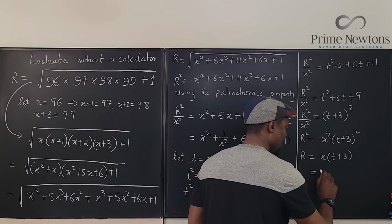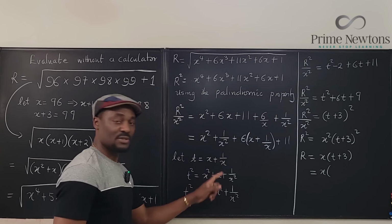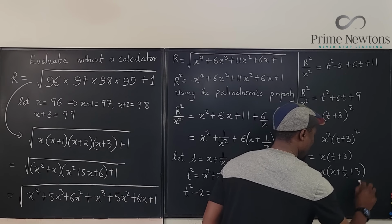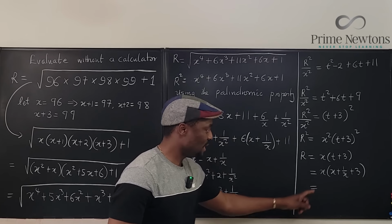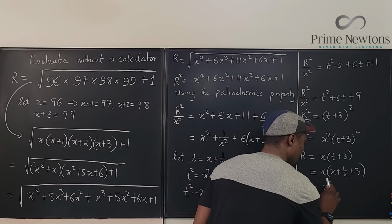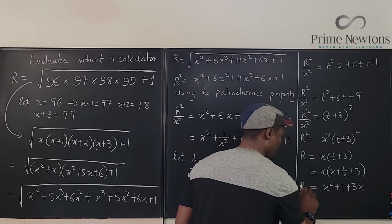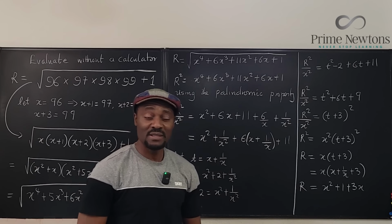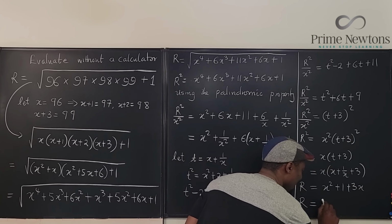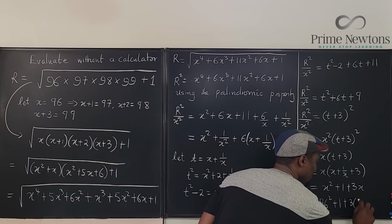Which means it is equal to x times, what is t again? x plus 1 over x. x plus 1 over x plus 3. Well, that nicely resolves into x squared plus 1 plus 3x. So this is x squared plus 1 plus 3x. That's r. And now you can just do your basic multiplication. Since x is equal to 96, it's going to be 96 squared plus 1 plus 3 times 96.